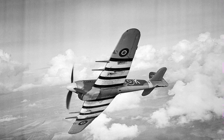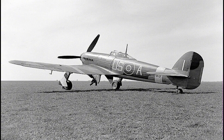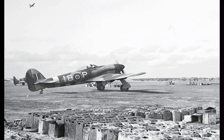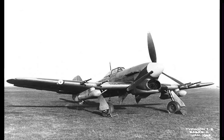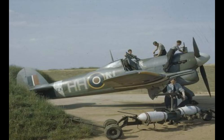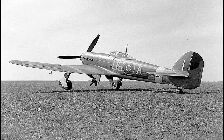From late 1940 the Typhoon was equipped with bombs, and from late 1943 RP-3 rockets were added to its armory. With those weapons and its 20mm Hispano autocannons, the Typhoon became one of the Second World War's most successful ground attack aircraft.